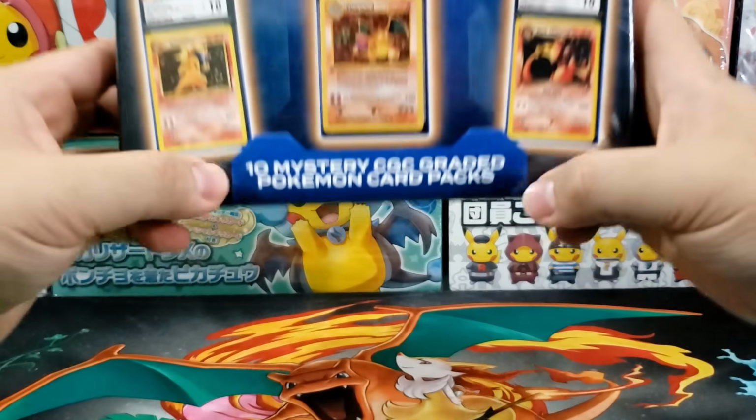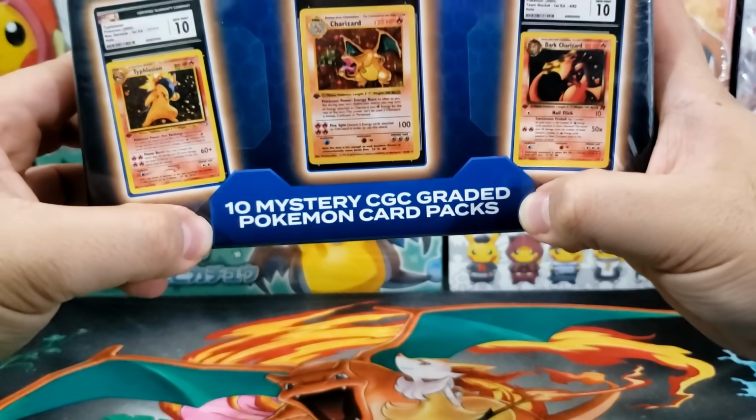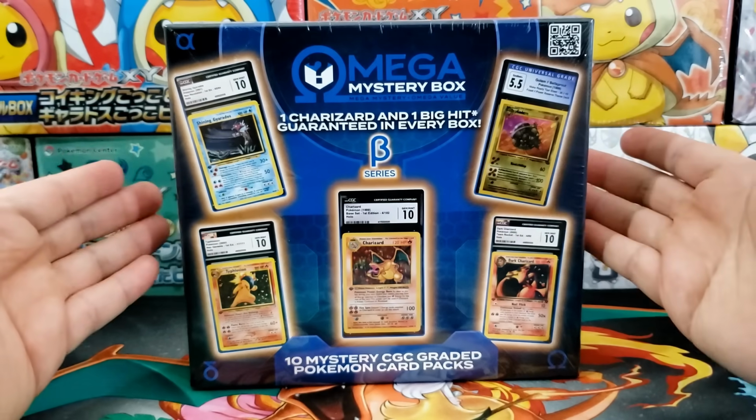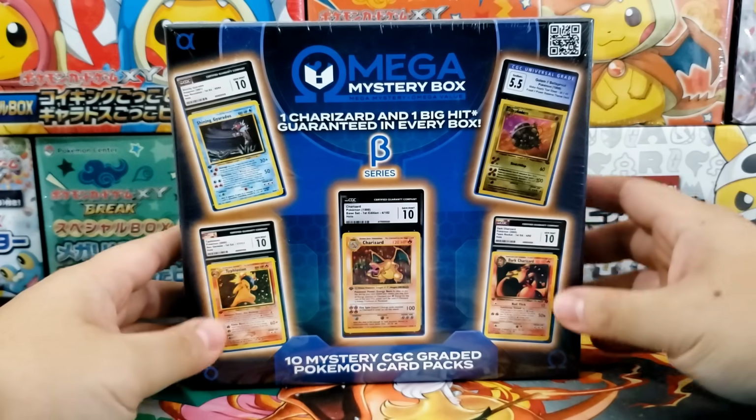You get yourself 10 mystery CGC graded Pokemon card packs inside. Essentially, it is a booster box full of graded Pokemon cards. That's the easiest way to explain it. It's a box for graded Pokemon cards.